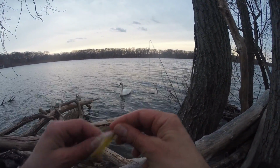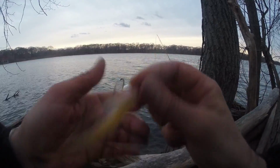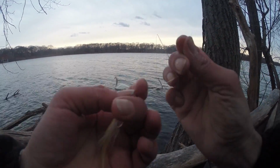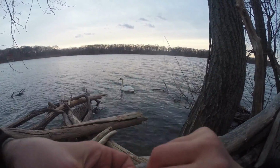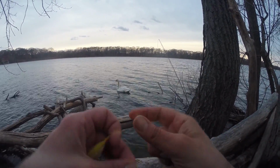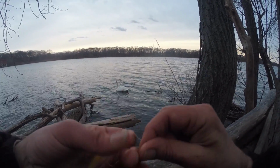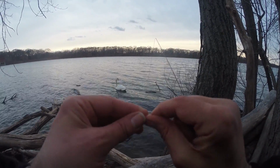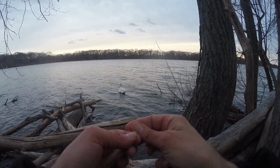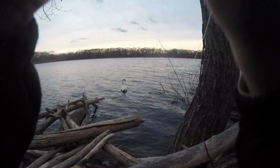I just had one break me right off, so I'm tying up again. And he came in telling me this is his turf. Oh, I could feel the storm coming. I don't know how much longer I'm going to be out here, but I'm going to take a few more casts. I don't think they're out there. I might tuck in somewhere else, but I'll be getting out of here soon.